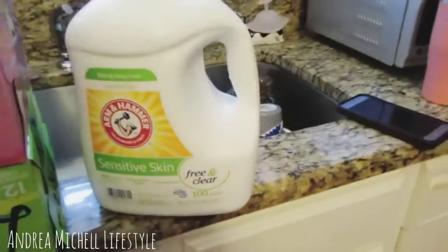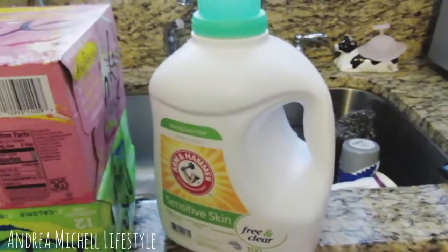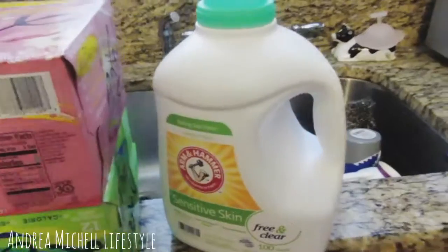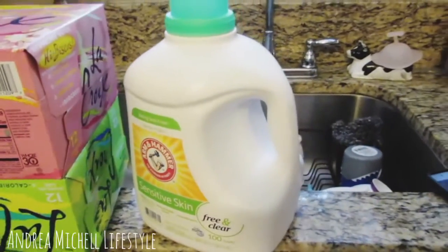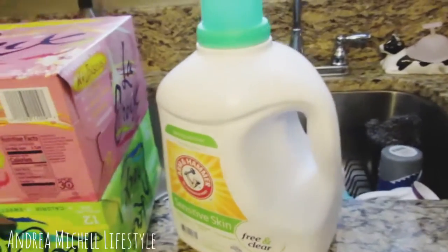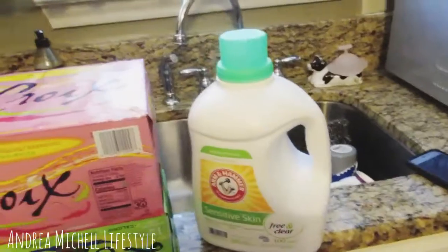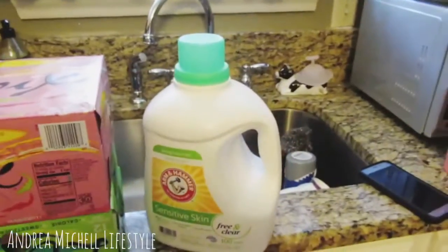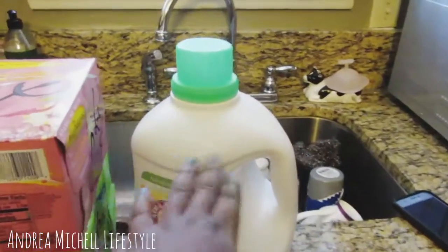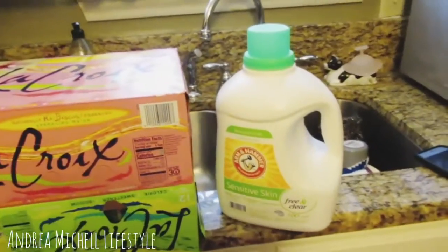So that's okay with me because I really don't use a lot of laundry detergent. I use about a cup and a half compared to the loads that I do. If I'm at mom's house, yes, I use a lot of this. And then they also like the Gain ones, so I don't really have to worry about them messing with my Arm & Hammer.